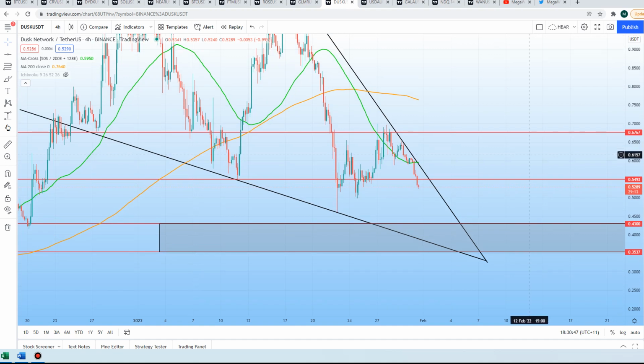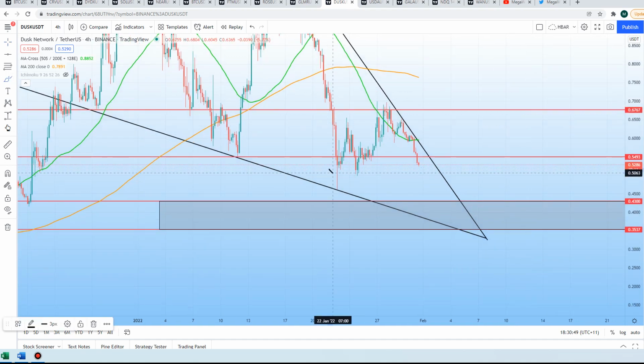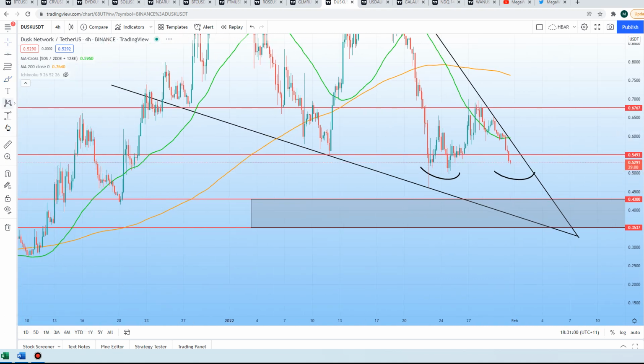So what I'm expecting to see is a retest of this local low at around 50 cents on this initial drop. We might find some relief down there. We might find a little bit of relief around this zone. As you can see here, we have had a bit of relief in that zone and a bit of resistance in that zone previous to where the price action is here.